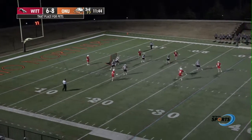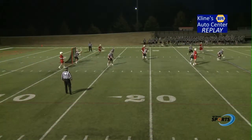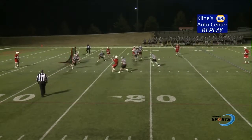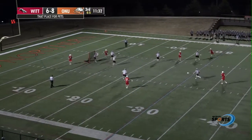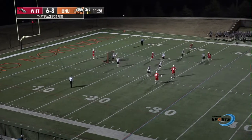That was Lucas Culver with the shot. Another shot goes wide. This one will stay with Wittenberg. There's that save I was just talking about. So waiting for the ball to come through. Comes around. Nice little stick save there. Just not able to trap that in his stick. Wittenberg now working with about 60 seconds on the play clock.